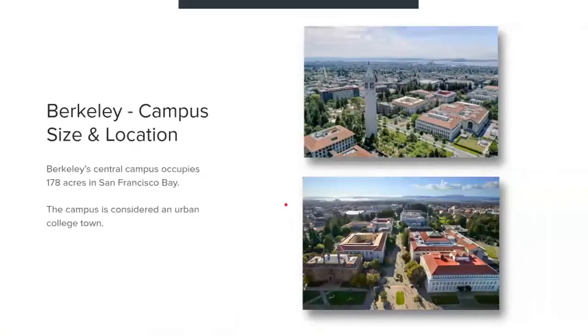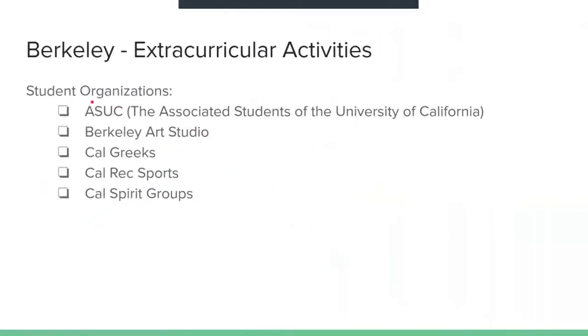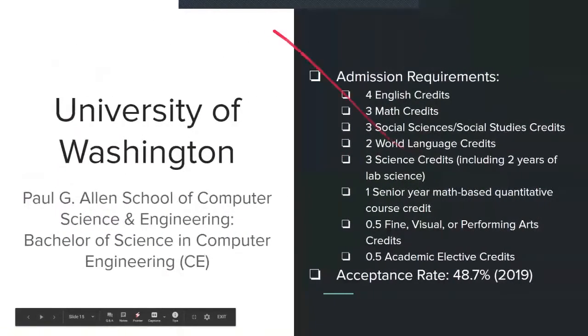Campus size and location: it occupies about 170 acres in San Francisco Bay, and it's considered an urban college town. Extracurricular activities, some student organizations. ASUC, this is for all the UC schools, I believe, is like their student government. This is the Associated Students of the University of California. They also have the Berkeley Art Studio, Cal Greeks, recreational sports, and spirit groups.